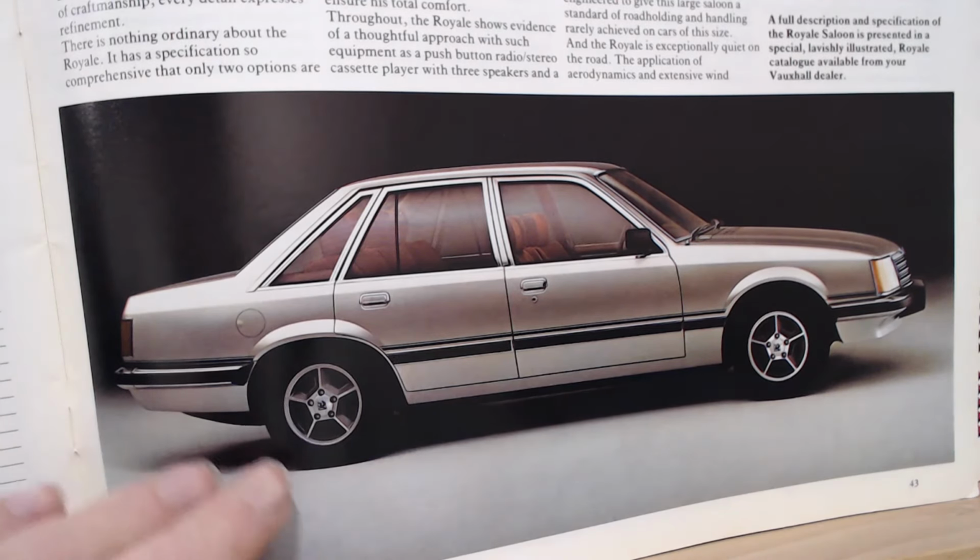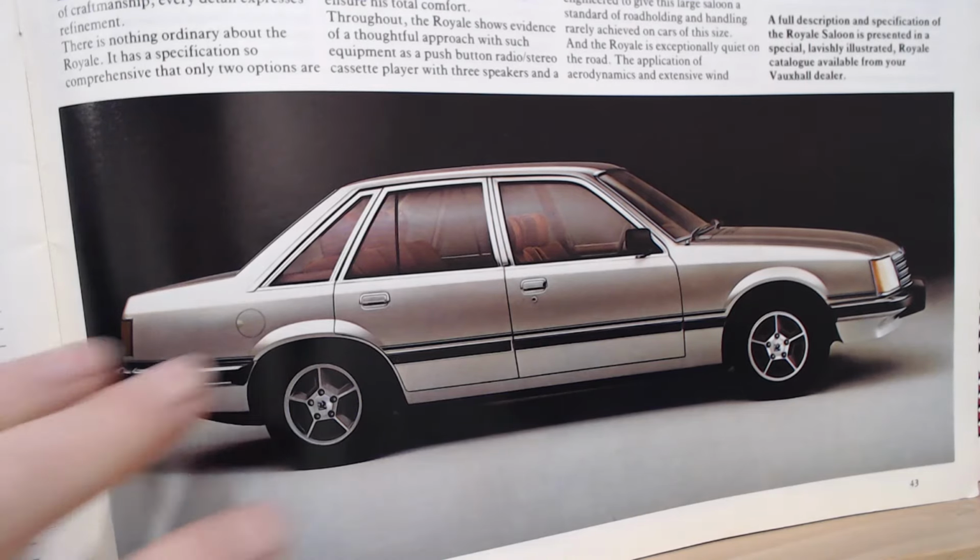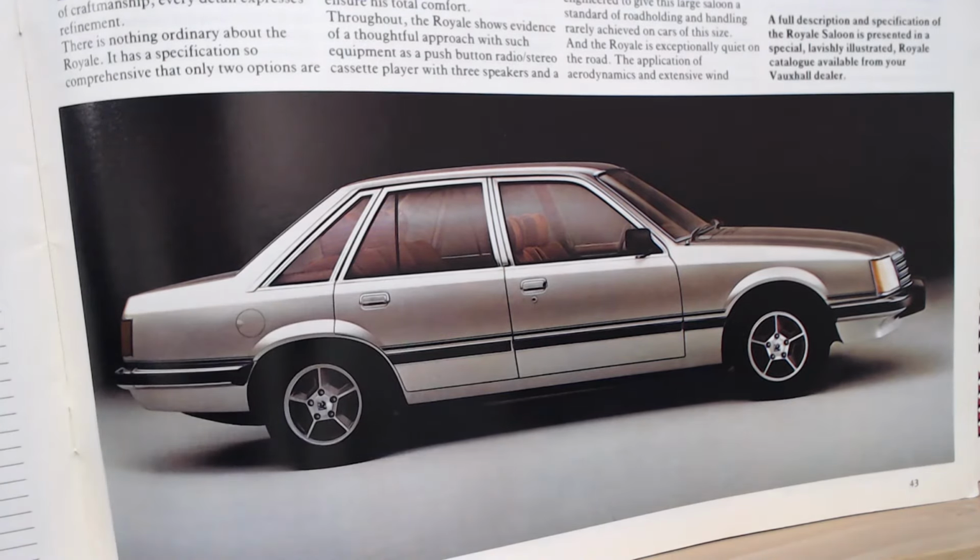Lovely alloy wheels. I'm presuming they're alloy. They do look very interesting. Rear lights, a little bit smoked out. I always thought that was ahead of its time. Interior, I don't know if you can make out, sort of a red interior. Vauxhall liked doing very colourful interiors at this time, and I can only approve. Anyway, let's turn the page.